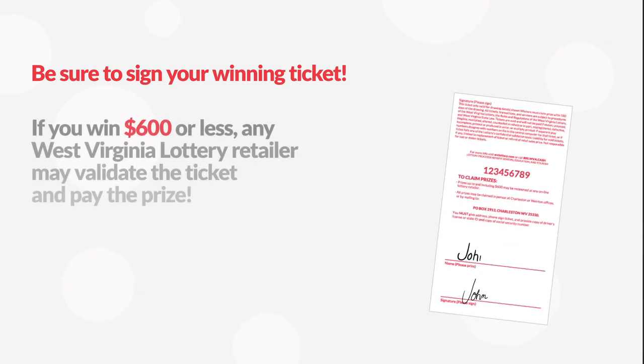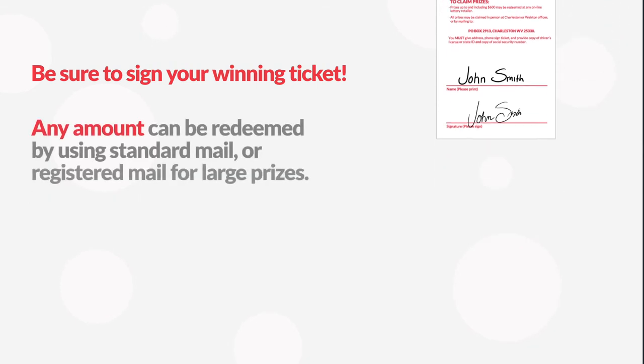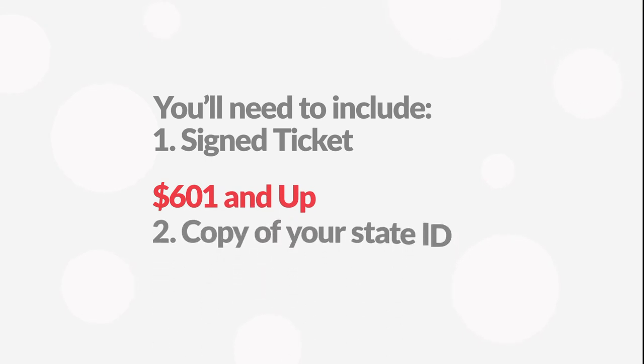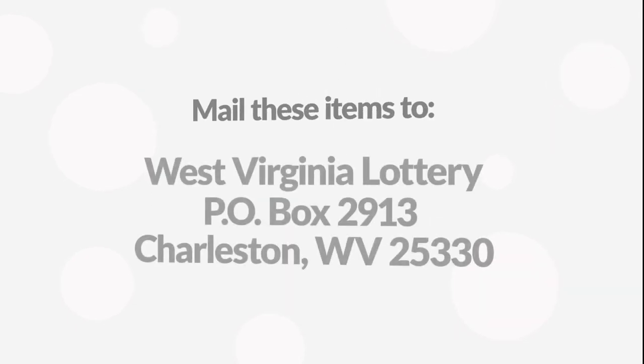Be sure to sign your winning ticket. If you win $600 or less, any West Virginia Lottery retailer may validate the ticket and pay the prize. Any amount can be redeemed by using standard mail or registered mail for large prizes. You'll need to include your signed ticket. Prizes over $600 require a copy of your state ID and a copy of your Social Security card.